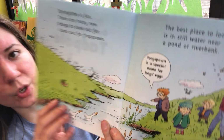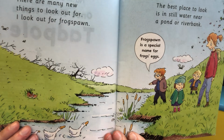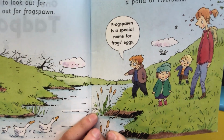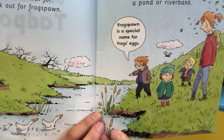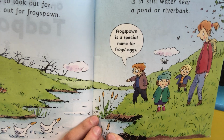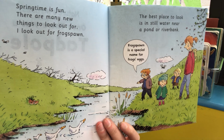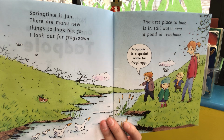So look, do you guys see frog eggs anywhere? Do you guys see the frog spawn? I see frog eggs right over here. Right over here. So let's see what they're gonna do. Are they gonna take some frogs' eggs with them? I wonder what they're going to do. Let's see.